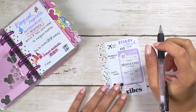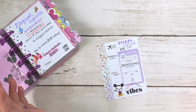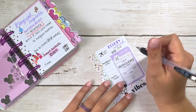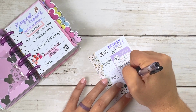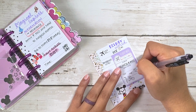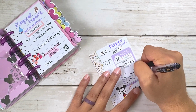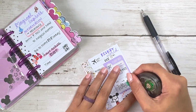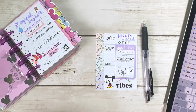And I do know, see now, what's the difference between this and this? I do know that the departure time is 7:30 and the arrival time is, I think it was 9:34. Nope. Nope, see, I don't remember. I'll be right back.